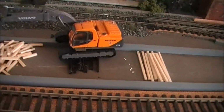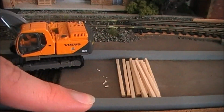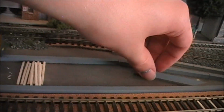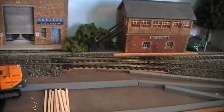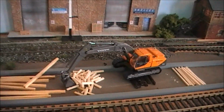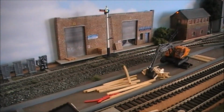These are just matchsticks, cut down here. These are just bits of wood, literally like that, just painted in stone grey. You can get them from probably any hobby shop, like Hobbycraft or something like that. Wooden matchsticks, same thing, you can get them from pretty much anywhere.